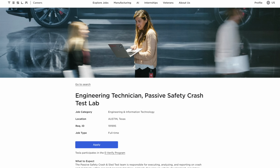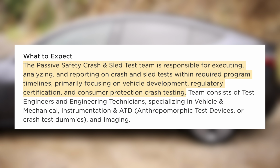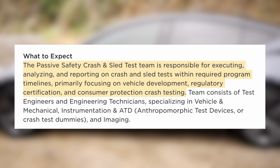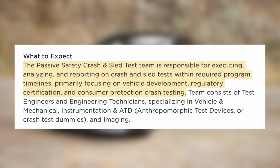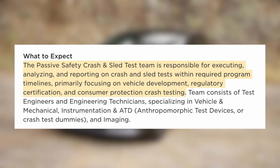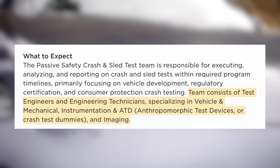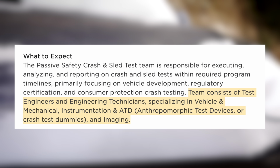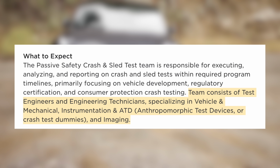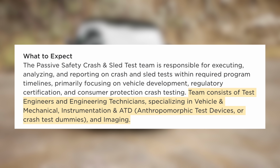They are specifically describing an engineering technician passive safety crash test lab. Quote, "The passive safety crash and sled test team is responsible for executing, analyzing, and reporting on crash and sled tests within required program timelines, primarily focusing on vehicle development, regulatory certification, and consumer protection crash testing. The team consists of test engineers and engineering technicians specializing in vehicle and mechanical, instrumentation and ATD, anthropomorphic test devices or crash test dummies, and imaging."